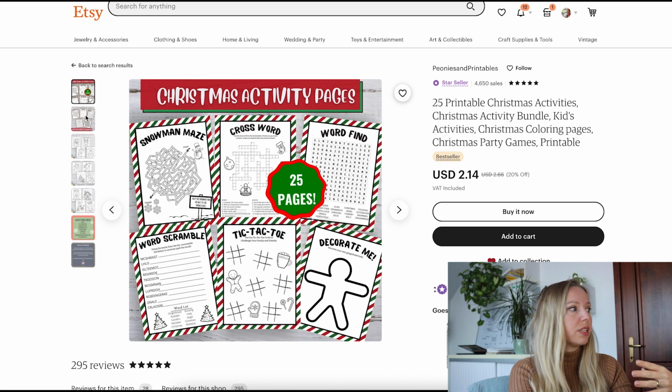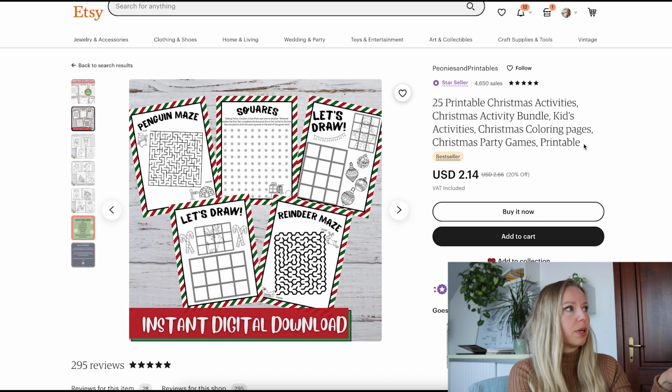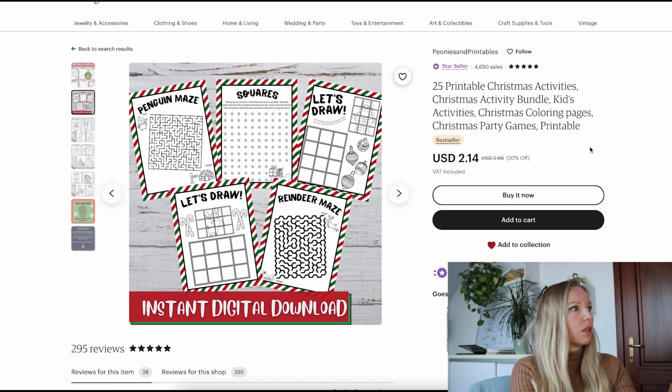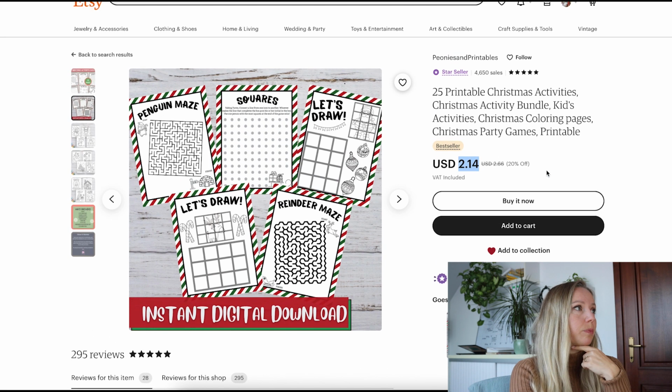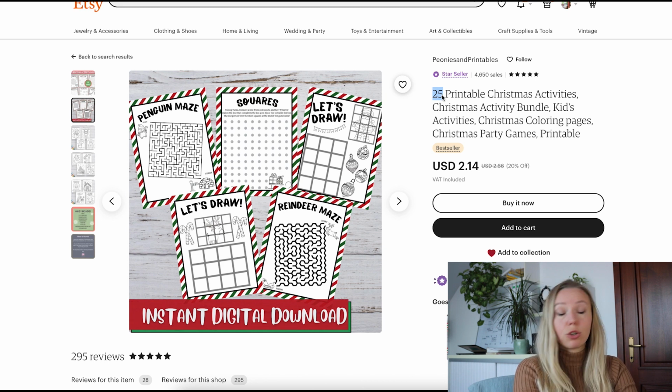They have several good listing images. The title is very good in my opinion, full of keywords, maybe a little bit stuffed, but that's what people do. And the price is quite low in my opinion on this one as well. I would sell a bundle of 25 games for at least $5 to $7. I would not go this cheap, but I see why this is a bestseller, because it's very cheap.